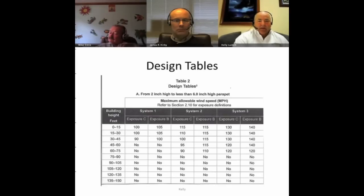And there's a look at the rest of the design tables. I'm going to turn it over to Mike.